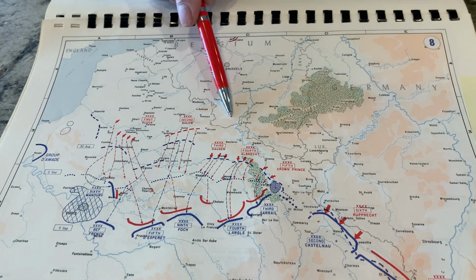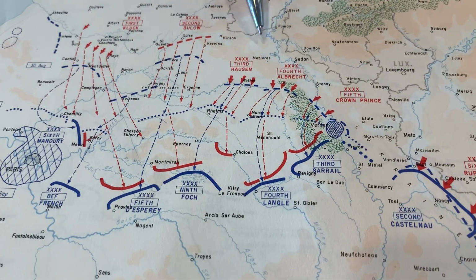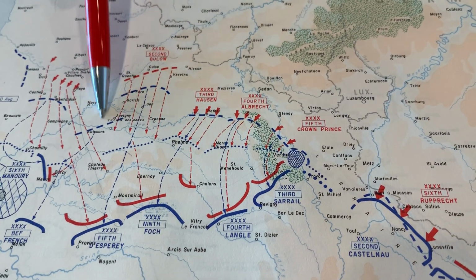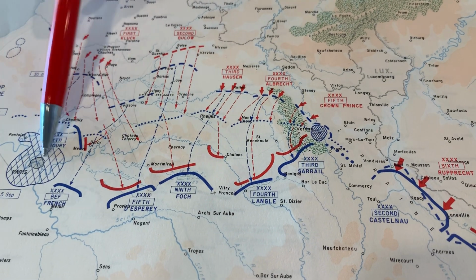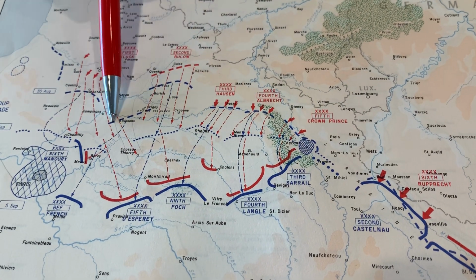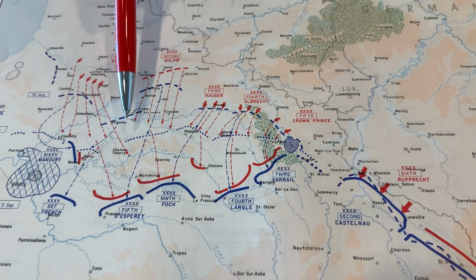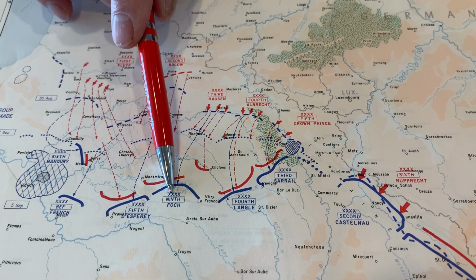Von Moltke decides that he's got the French on the run. He's going to destroy their armies down here. And the Germans actually do get within artillery range of Paris itself. So they almost win the war right here. It's very important to understand that the Germans come within a sliver of winning the war right here.